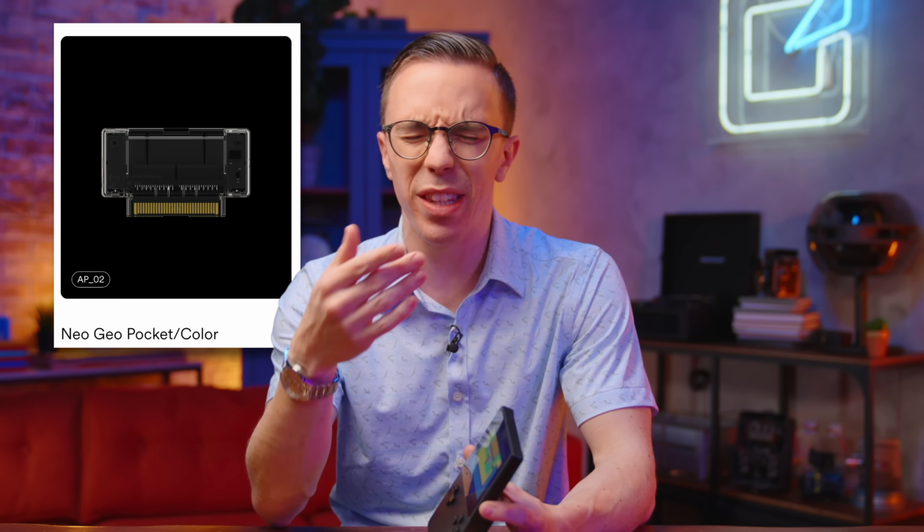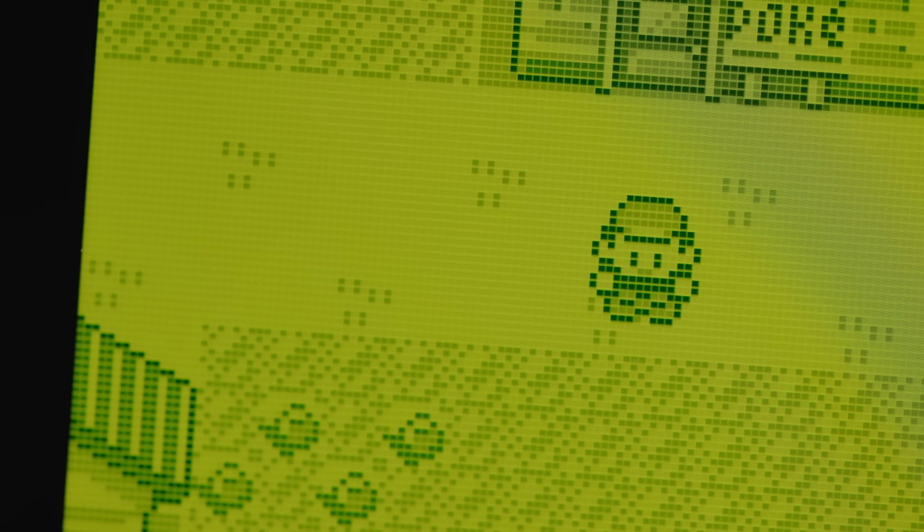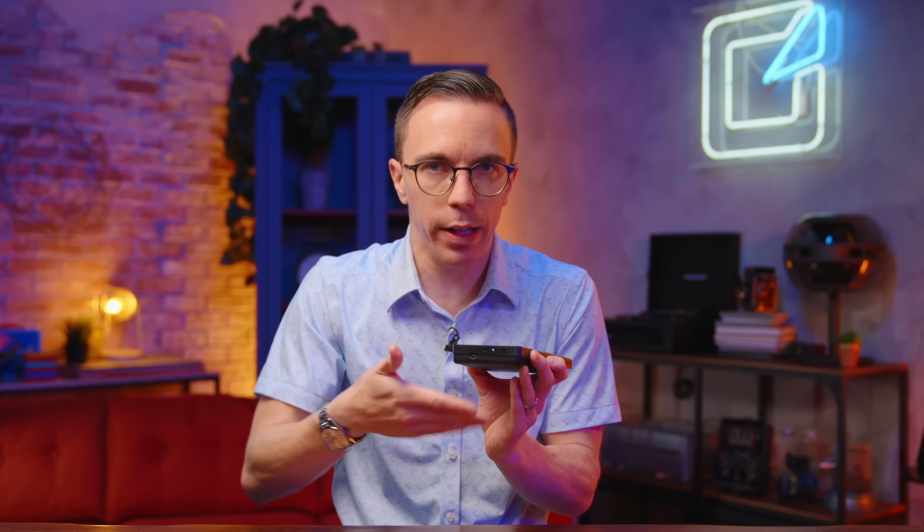You also can get some adapters to play a bunch of other titles like Neo Geo. I think you can do Game Gear. I prefer playing with the real cartridges. I like playing with the terrific screen here. The fact that you've got USB-C power, it still has all the stuff, like you can actually connect a link cable to it and actually trade and stuff.